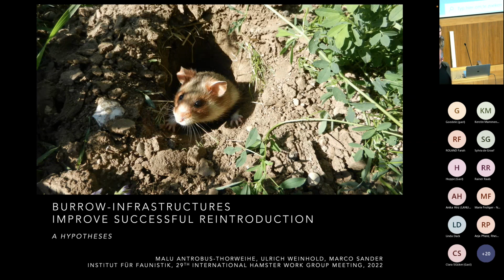Seated, please. So without any further ado, we now give the floor to Malu from Germany, who will discuss burrow infrastructures and the possibilities to improve successful reintroduction. The floor is yours. Thank you. Just going to wait for the last 3 people to come in. Okay.